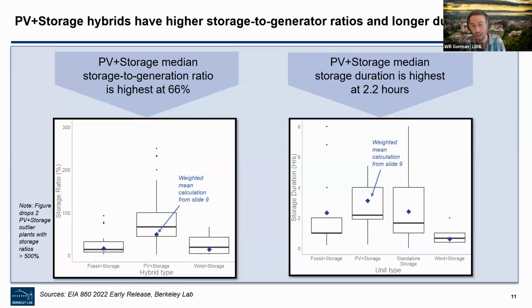Turning to the right, an interesting addition on this slide is that we've added in standalone storage to this metric. And so while you see that amongst the popular hybrid types, which are fossil plus storage, PV plus storage, and wind plus storage, PV plus storage has that higher duration, as we talked about earlier, when you compare it to standalone storage, it has a pretty similar distribution. So you're seeing similar durations in the standalone market as you're seeing for the storage that is getting paired with a PV plant.